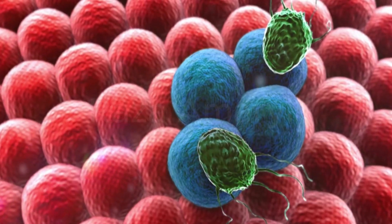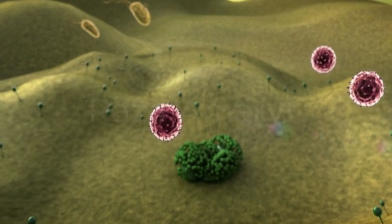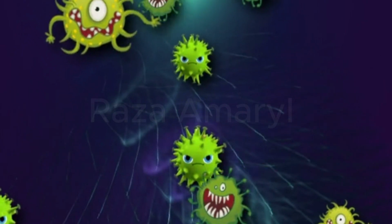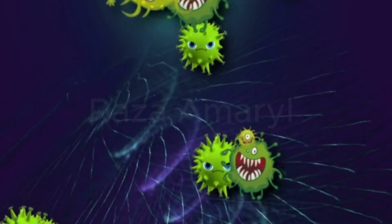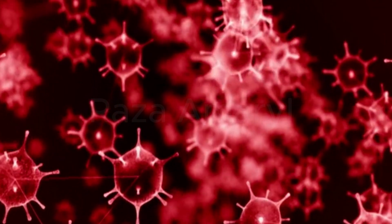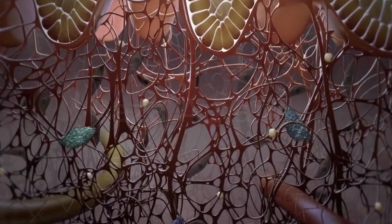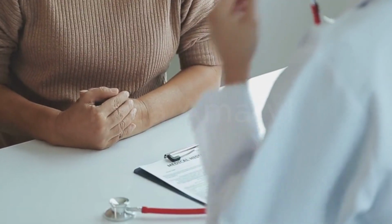Hi, I am Anna. I am telling you the immune system is a complex network of cells, tissues, and organs that work together to defend the body against harmful invaders such as bacteria, viruses, and other pathogens. It is a critical part of our body's defense system and plays a key role in maintaining overall health and well-being.